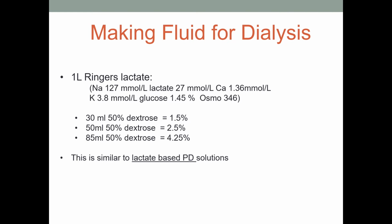So just a reminder of the recipe we use. So some kind of buffered agent, we use Ringer's lactate, but Plasmolite B and Belsol have also been used. And we are not too concerned about the potassium in this, as it quickly equilibrates. We then make up 3 strengths of fluid by adding varying quantities of 50% dextrose depending on how much fluid overload your patient has. And this is very similar to the lactate-based PD solutions. If you're lucky enough to have the bicarbonate, which we do now, then that would be a more optimal dialysis fluid.